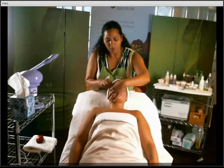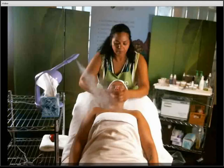I have my steamer warmed up and going because I love to use the steam during the cleansing step. It promotes the exfoliation process and also helps to hydrate the skin and keeps the product emulsified while you're working with it on the skin. It can also help flush out the pores as well.